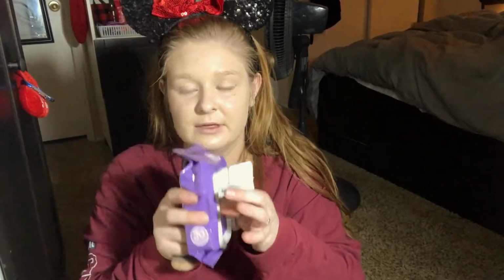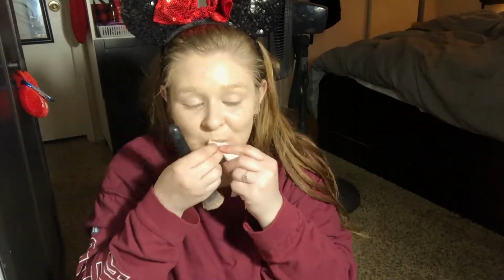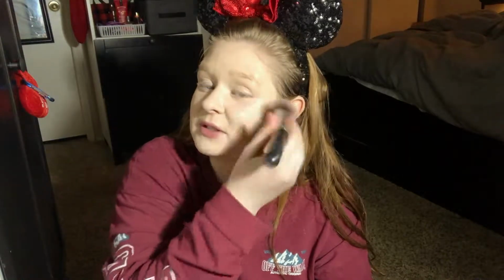So I'm just gonna take these face wipes that I got from the Dollar Tree and just use them on my lips. Y'all know I'm mostly about that. These are Bolero, and they're lavender and chamomile. Oh my god, they smell so good. And they're really nice on the skin. They're really gentle, which I like a lot.